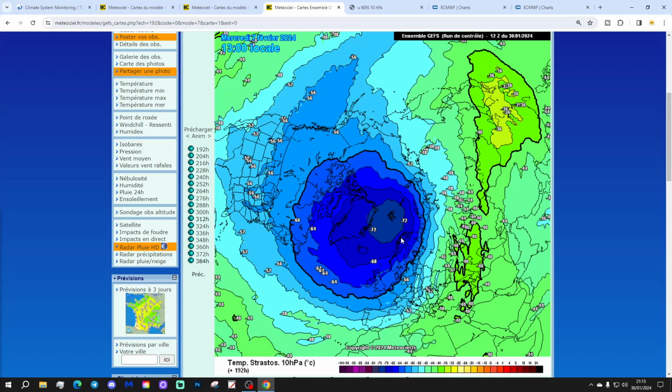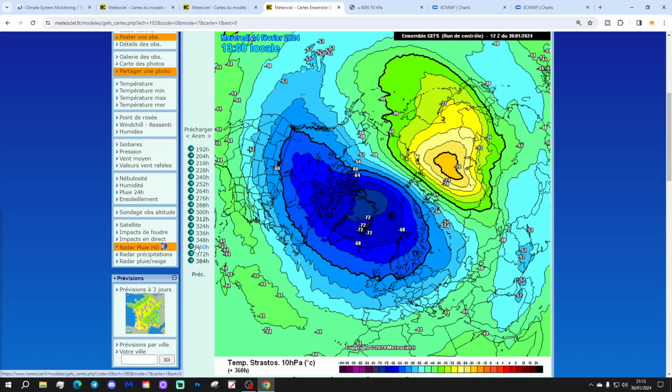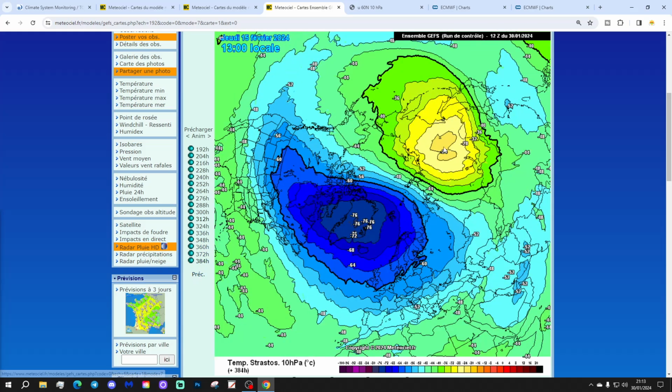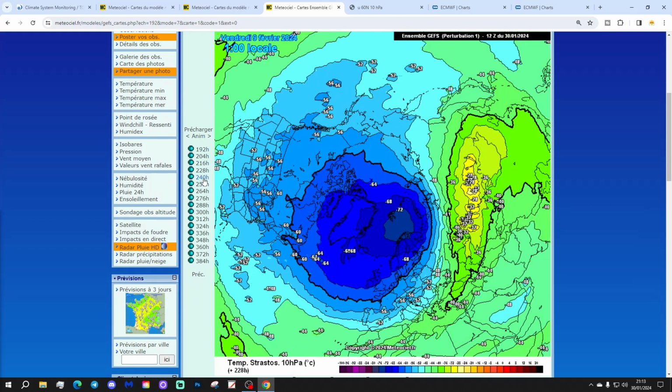So this is the control run. Again, we're looking at this warming over Siberia to penetrate and displace and maybe split the blue colours here. So let's see what happens with the control run. So there is quite a significant stratospheric warming there into the middle part of February, but short of an SSW. Let's see if any of these ensemble members are going for an SSW.